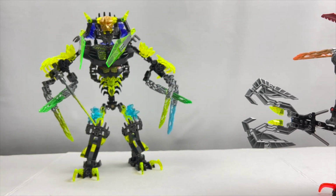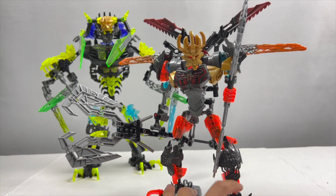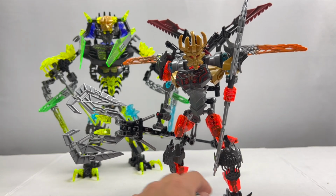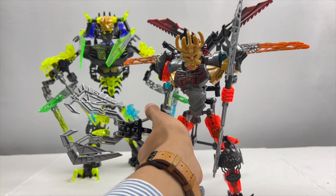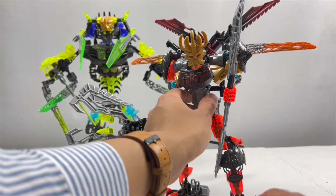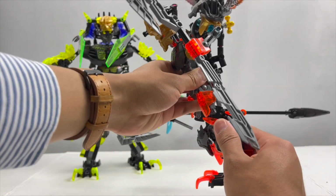Moving onwards, we have the combo between the Kulta Skull Grinder, Ikimu, and I believe one of the other beasts or Skull Warriors out there as well. So we have a snapping function which is somewhat reminiscent of the Skull Scorpio build, and then we have a completely new build for the legs here. It's actually honestly really interesting the way that they put the legs together for this.